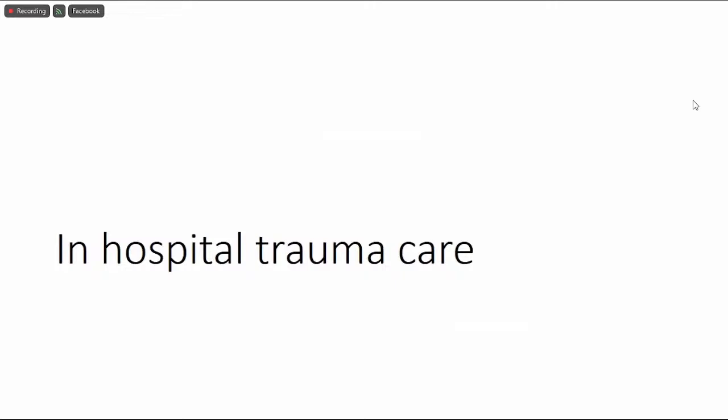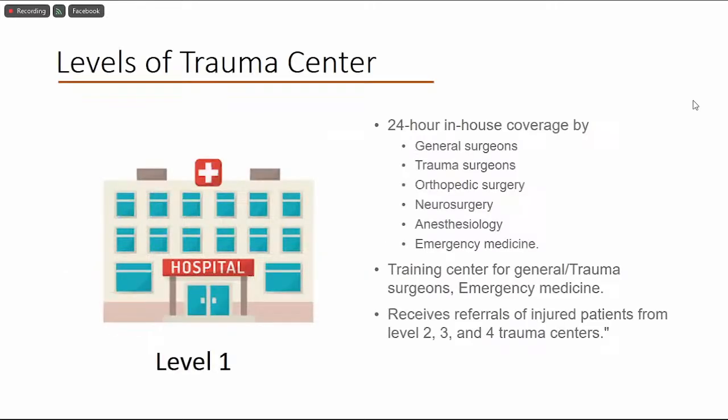And about the in-hospital trauma care system, the Royal College of Surgeons of Thailand set the level of the trauma center into 4 levels. Level 1 is comprehensive trauma care. This level is a training center for general surgeons, trauma surgeons, and emergency physicians, and has research to improve the quality of trauma care.